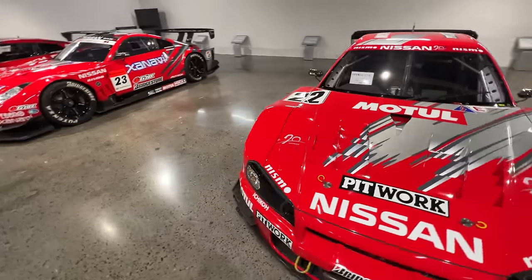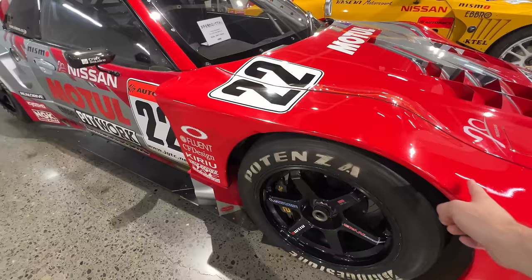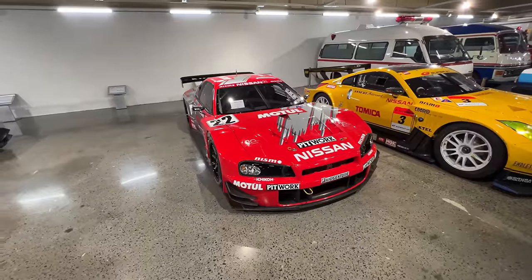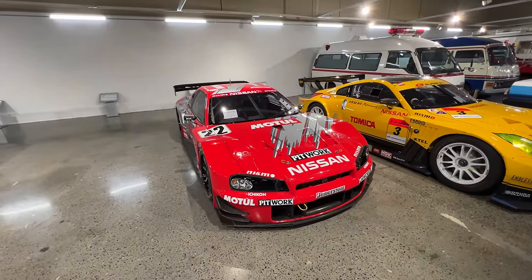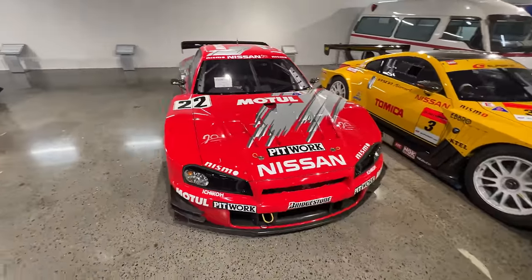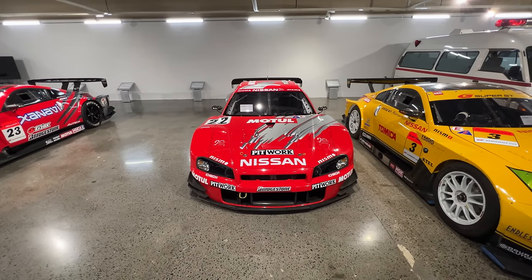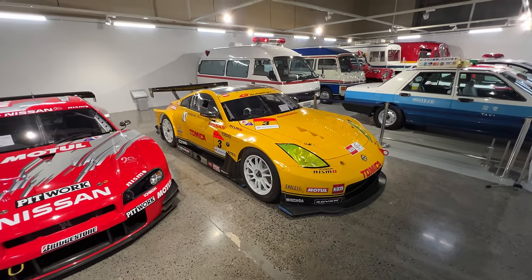Now, of course, we know that this generation of the R34 race car that has this kind of curvature around the fender is the one that dropped the RB26 in favor of the turbocharged VQ30. So again, this is the very last R34 GT500 race car from 2003. It had already dropped the RB26 for the VQ30DETT, and after that, the Z33 took over.